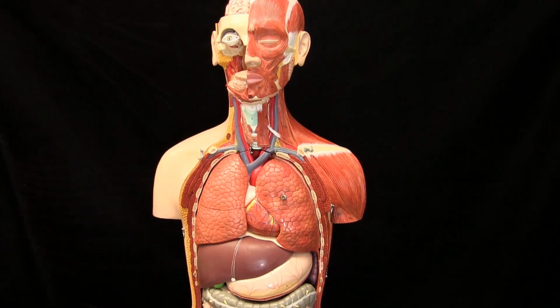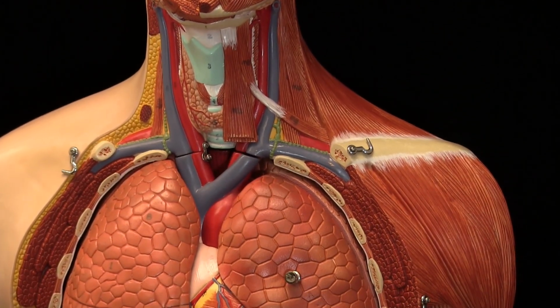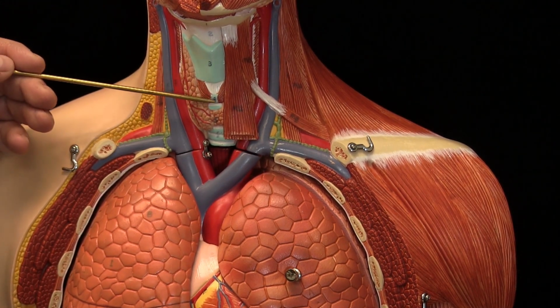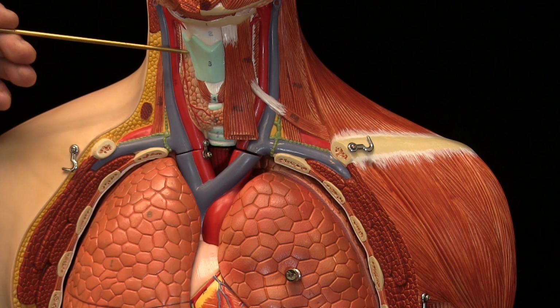The next gland we're going to investigate is the thyroid gland, which is located in the anterior neck. So we'll zoom in here, and we can see that we have the thyroid cartilage of the larynx here, the cricoid cartilage of the larynx, and here, inferior to both of them, is the thyroid gland, although its hemispheres out here on the lateral side do come up fairly high towards those cartilages.